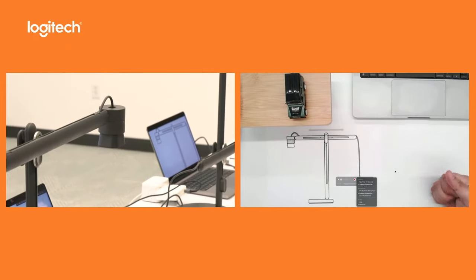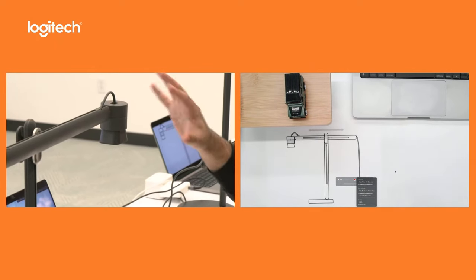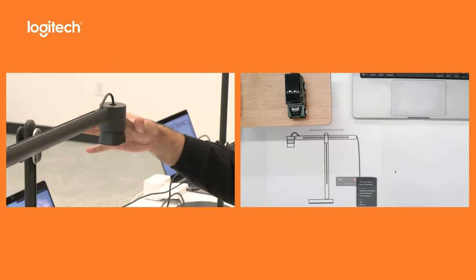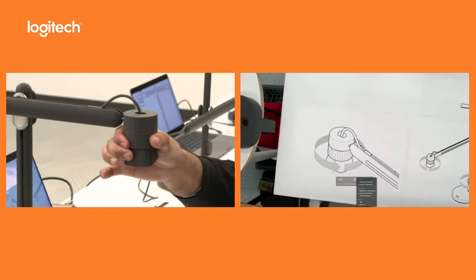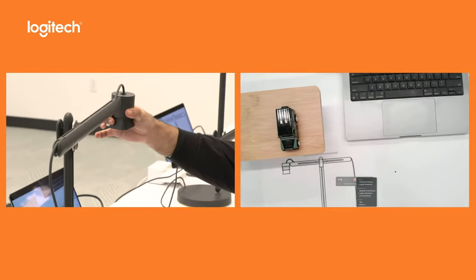Now, the advantage of these three independent movements is that if you wanted, you can get it right into position. But the cool experience is by just grabbing the camera ring here, I can manipulate the entire horizontal sliding experience just by gripping this camera ring.